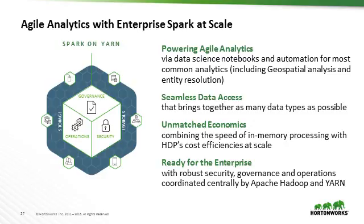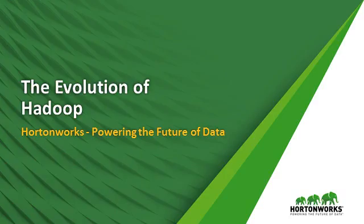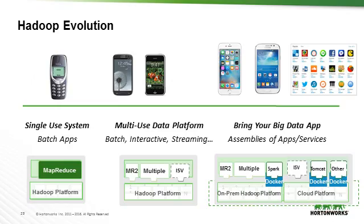So briefly on the evolution of Hadoop. People on the call probably know about the evolution from Hadoop 1.0 to 2.0. Originally, 10 or 11 years ago, Hadoop was a single-use Apache system, HDFS and MapReduce being at the core. With Hadoop 2.0, Hadoop evolved into a multi-use platform with YARN and multiple system components.